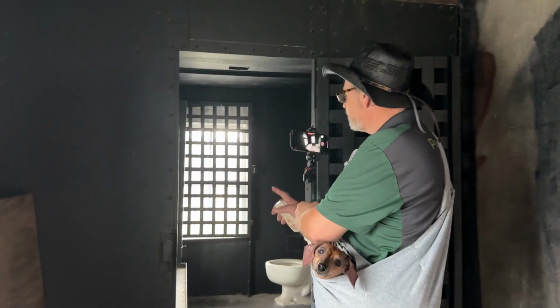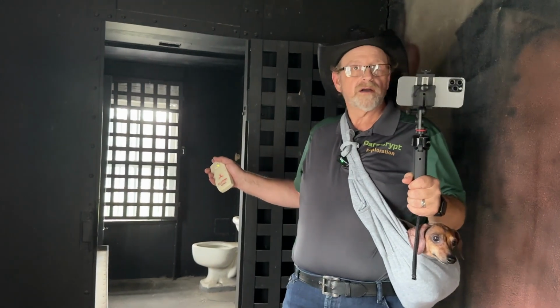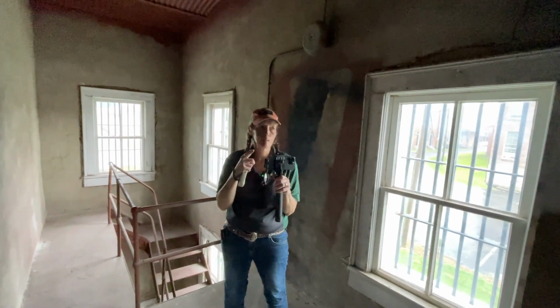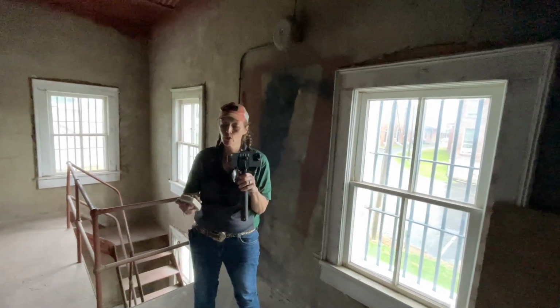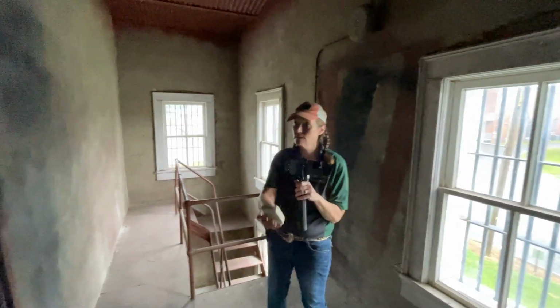This cell here, looking at the setup on this cell here with the extra bars on the windows, this is probably the death row. Or it could be someone that had to be put by themselves because they were too dangerous or too rowdy to be with someone else. And you see, guys, it's still showing green on my EMF.